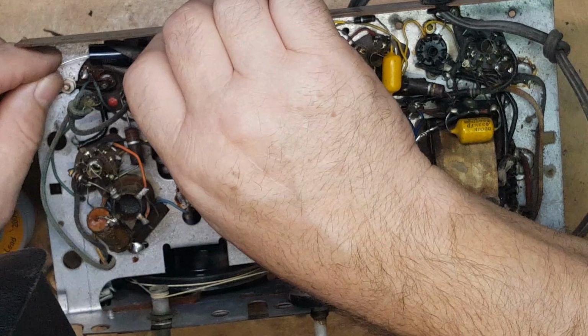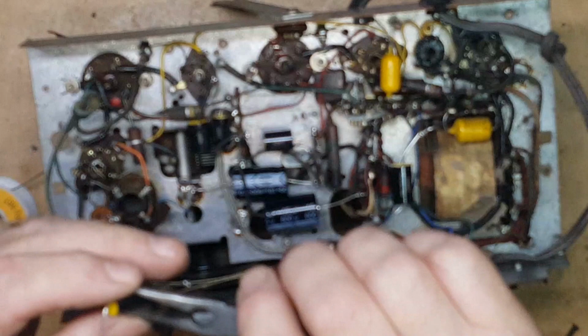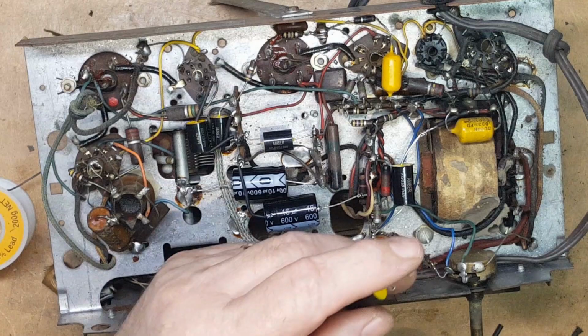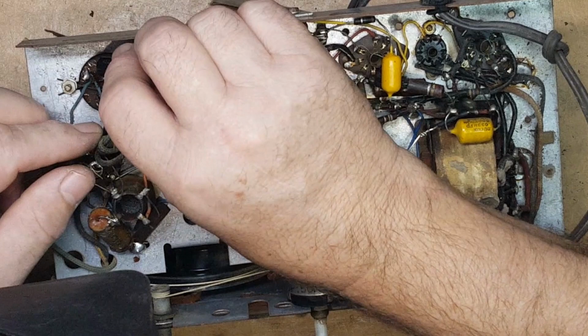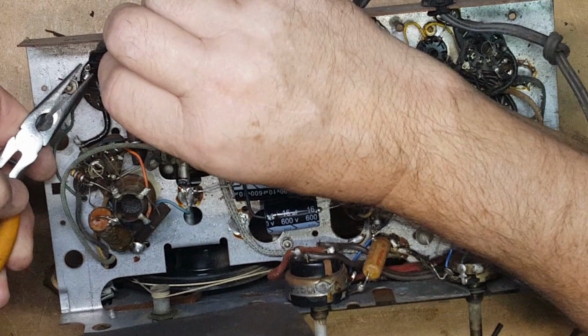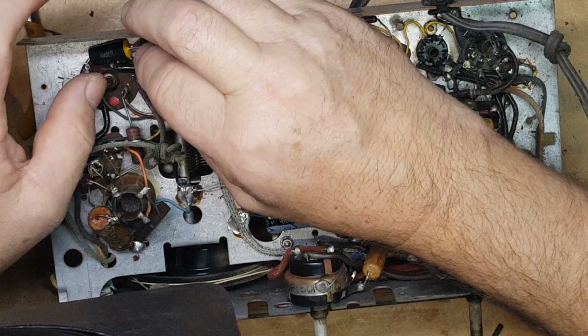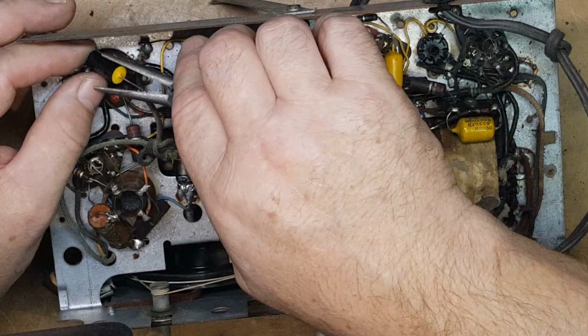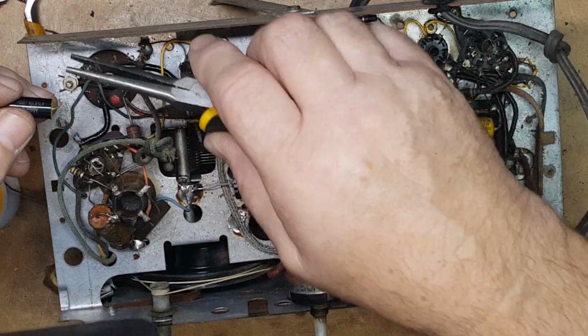You know what? I don't think I need a bit of insulation on that. That's what happens when you get old. Can't even get a sentence out and make any sense out of it. Just try and squeeze that up. I think I should have made that way too tight.